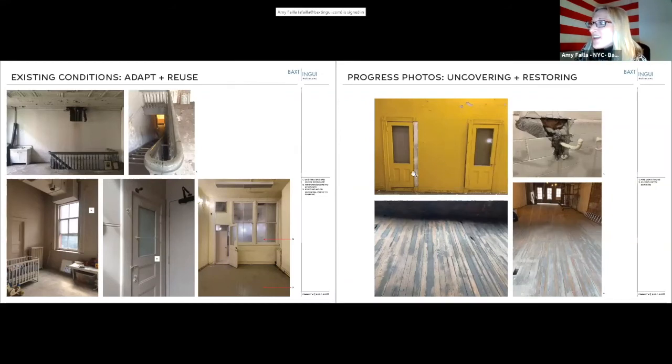This photo is kind of cool, the yellow wall here. This we couldn't even see when we measured. We took down a sheetrock wall that enclosed the bathroom, and here this totally crazy yellow wall with these doors had been closed in. So that was just a fun discovery. And again, we're going to try to use these elements.